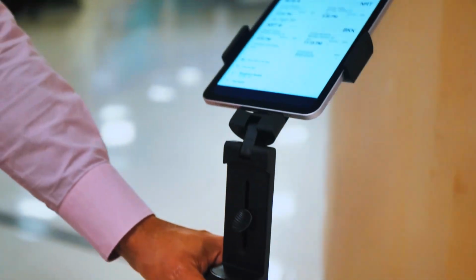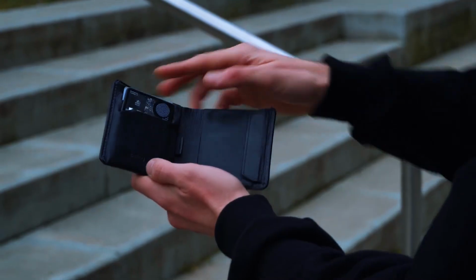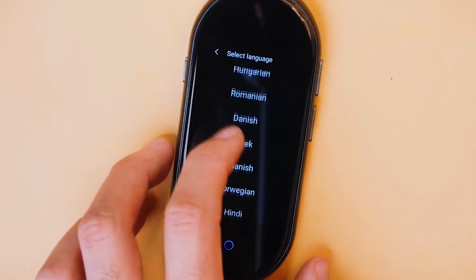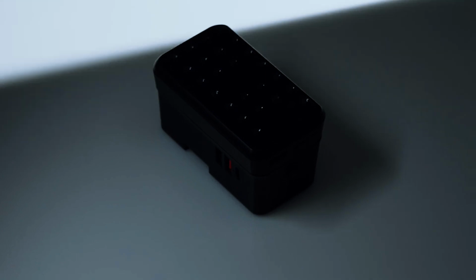Hey there, adventurers! Today, we'll be introducing some of the incredibly coolest travel gadgets that will elevate your travel experience to new heights. Get ready for an exciting journey filled with innovative gear.